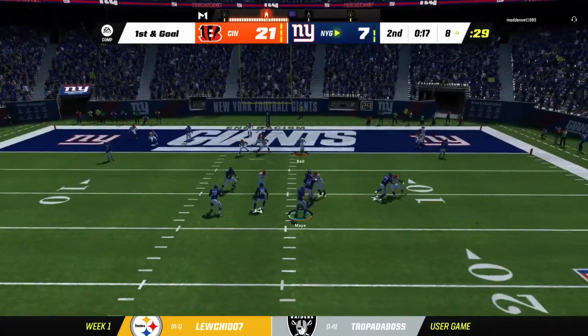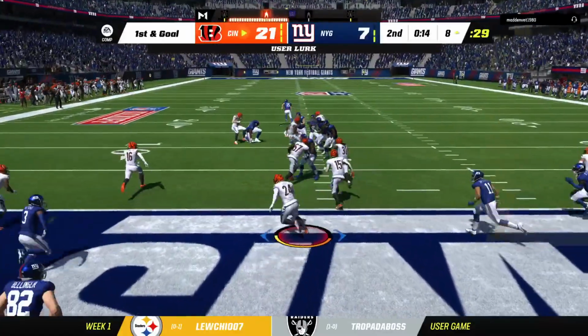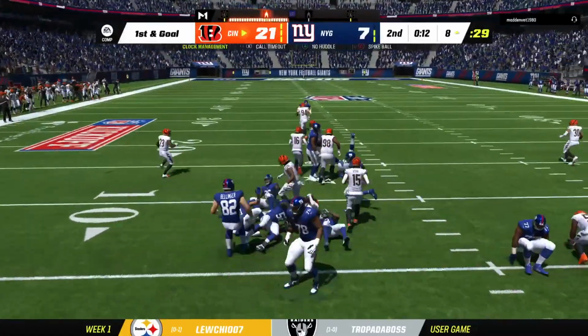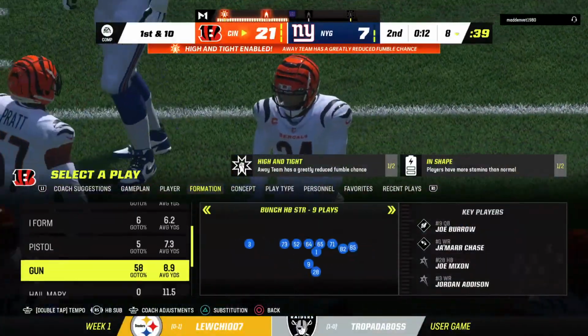Here's a play fake as they set up to throw. And this is going to be intercepted. Picked off by Von Bell. And the Bengals are going to take over once again, and they'll have it at their own 8-yard line.